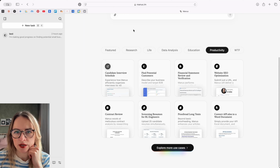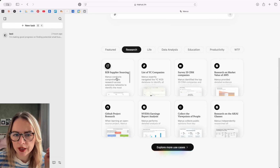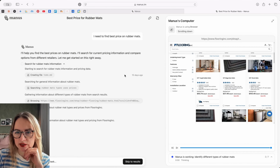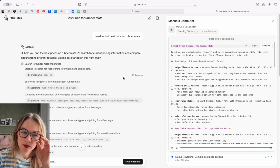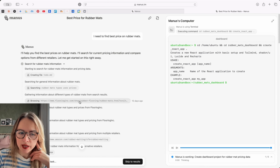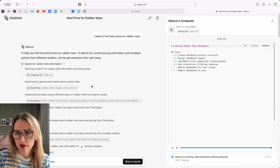We are in Manus AI here. The first thing we see is a number of different use cases available for different areas. For example, we have some for research, where we can look at B2B supplier sourcing. Once you press on the use case, you basically see a demo of how it does that. Let's stay here for a second. The task was, I need to find the best price on rubber mats, right? So someone who is selling a certain type of product. This is how we see Manus operating. It creates its own plan on how to approach the task, breaks it down into the different tasks, and then goes ahead and delivers and performs those tasks.